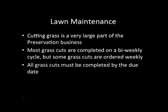Grass cutting is a very large part of the preservation business. In fact, almost half of your revenue will be generated by trimming shrubs and cutting lawns. Most grass cuts are completed on a bi-weekly cycle, but some grass cuts are ordered weekly. All grass cuts must be completed by the due date.